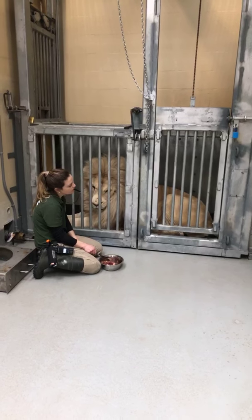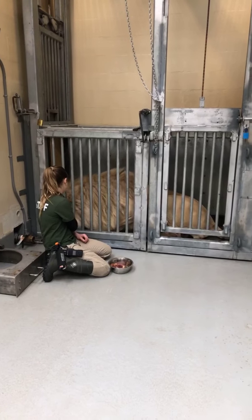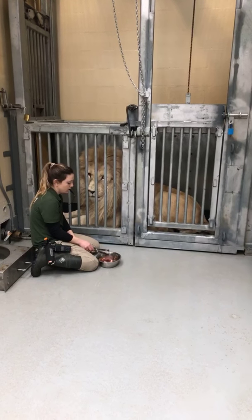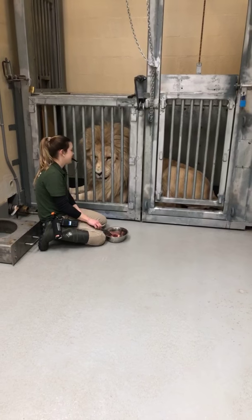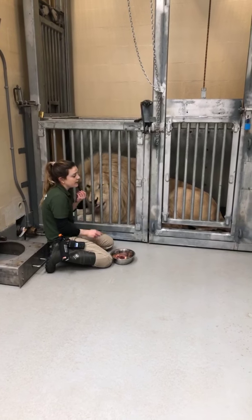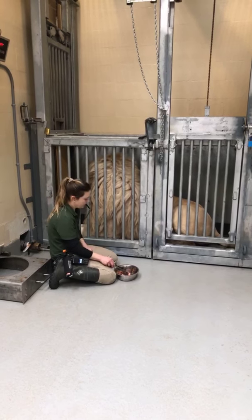So right now they're trying to communicate with one another. He's trying to understand exactly what Kim wants from him, and she's waiting for that appropriate behavior so she can give him the signal that he's doing something correct. So I'm trying to reinforce him when he's being calm. That's nice. And not when he's being aggressive towards the camera. Reinforce that. Good boy.